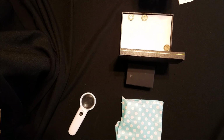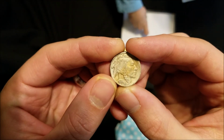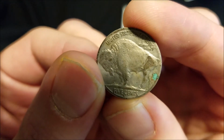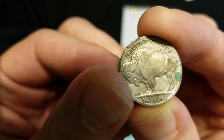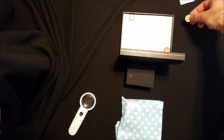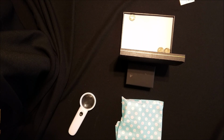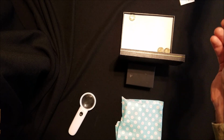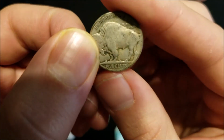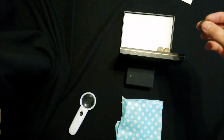The next year is 1936. And this one does have a mint mark. None of the ones that we've been finding have mint marks. So you can see that one is an S. So that's an S mint mark. That's a good one. This next one is 1926, I think. Let me take a look. Yeah, 1928. And another S mint mark, which is the reason I got it for you. The S mint marks are kind of special.